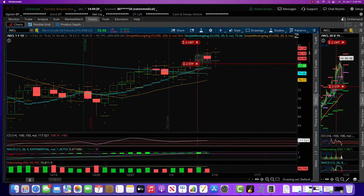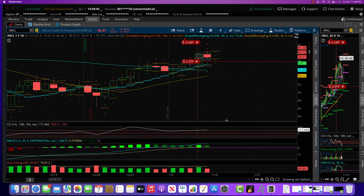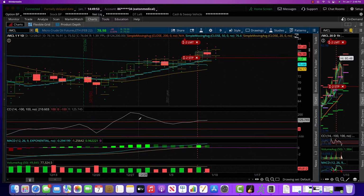And I like to look at the CCI as well on this level. So CCI is 117, which is telling you that the overall energy of the market is moving up. It's still moving up, and more importantly, it hasn't really changed. We're coming from this low, and momentum slowed a little bit, but now it's still continuing to go up.